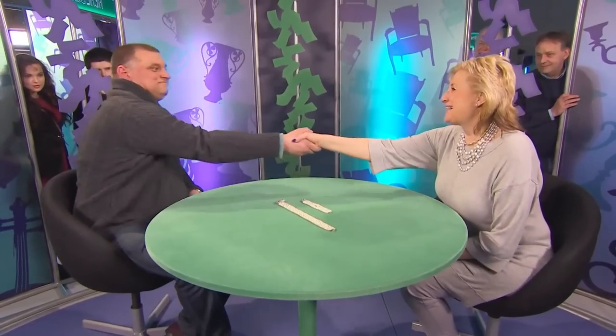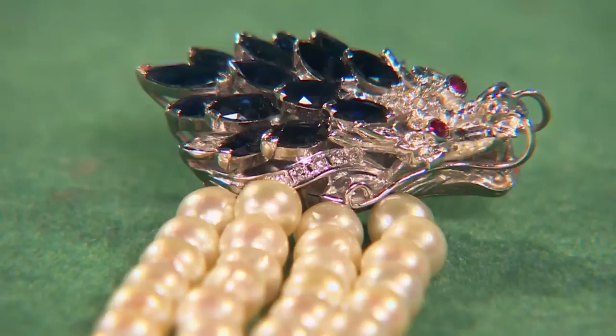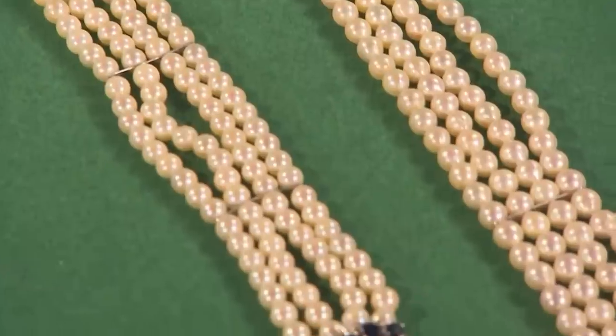We're with Jan Keane. Will this pearl of an item win her over? I can see that you've brought in this fine suite of jewellery. Would you like to tell me a little bit more about it? Yeah, well, the pieces belong to my mother, who sadly no longer is with us. And I'm getting married in April this year, and I felt that the time was right to find a new home for them.